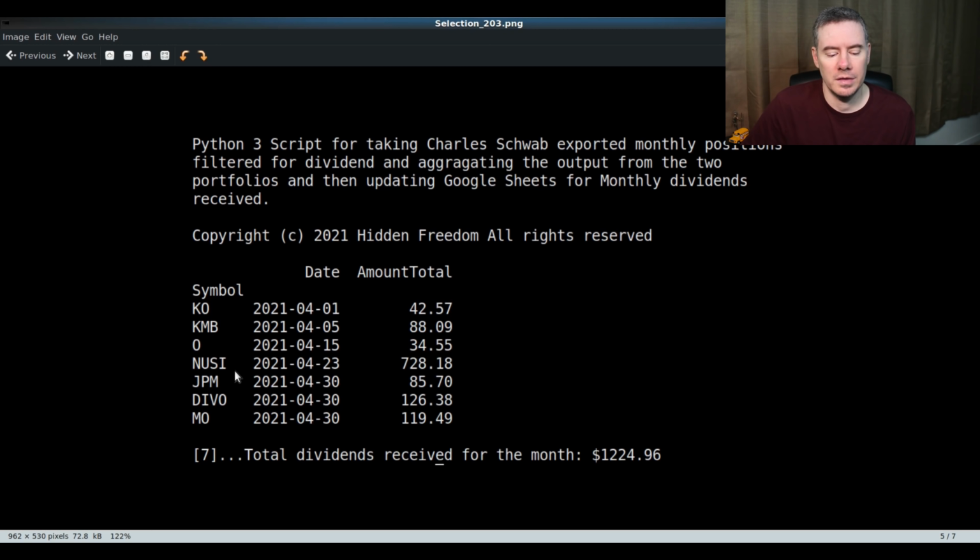We received our monthly dividend in NUSI, $728. And that's a pretty darn big one. Whether you call that a dividend or not, it's a distribution. It's part of capital return, part of covered calls, part of options income and capital return and all that. But it comes in every month and will continue to. Probably won't be building that one out anymore for right now. We'll probably be building out maybe JEPI and DIVO, but $728 went back into NUSI.